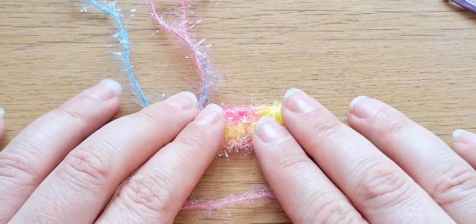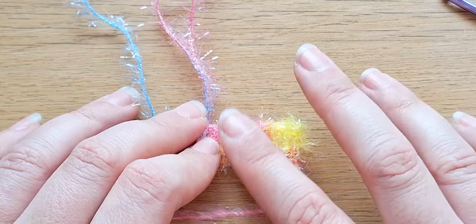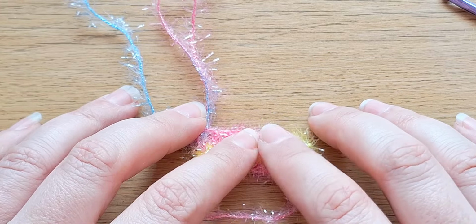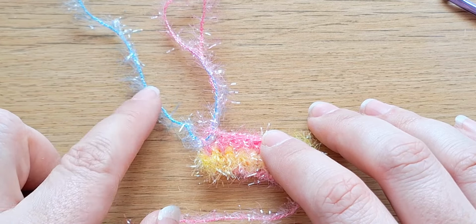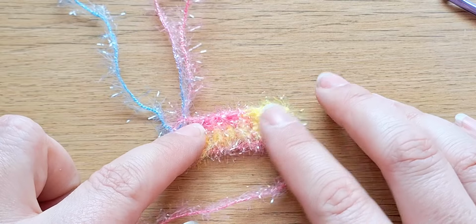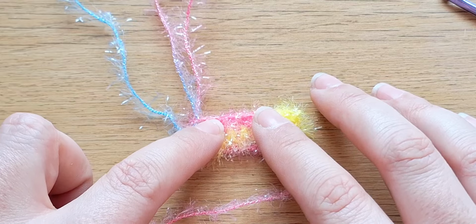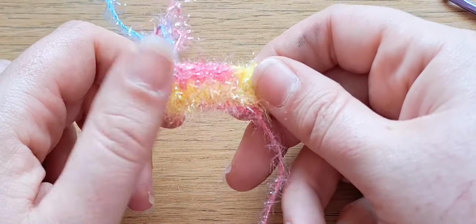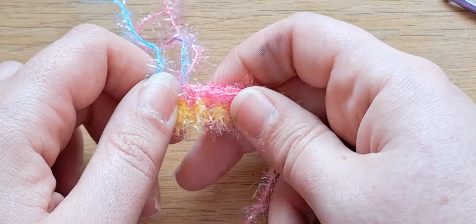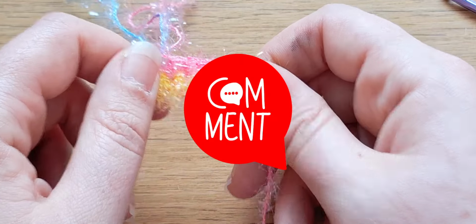So here's my little sample. I have to admit, when it's made up like this, it's a little bit softer. I think the scratchiness is made by the combination of these little fibres and the string together. I just don't know what I'd use this for. Whether you'd use it for scrubbies or something like that. I might challenge myself to make a plushie with it. Let me know in the comments, should I challenge myself to make a plushie with this yarn?